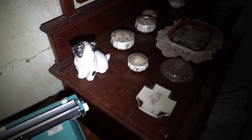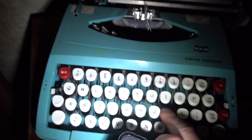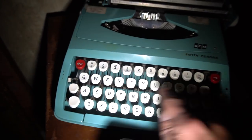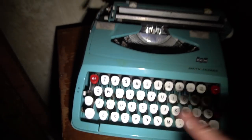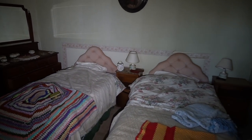Look at this. There's so many memories and antiques and old pots. Little dog, the typewriter. So abandoned world. Explore. Oh, no. Can't hit the delete key that easy on there. So look, the time is actually working. So it's 5:15. Which is right.